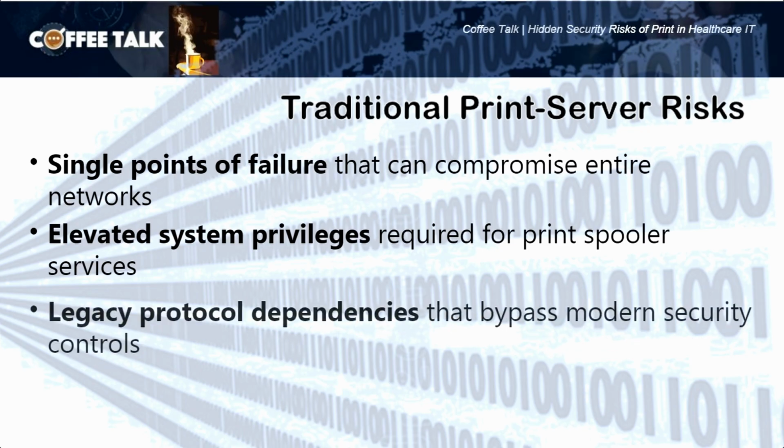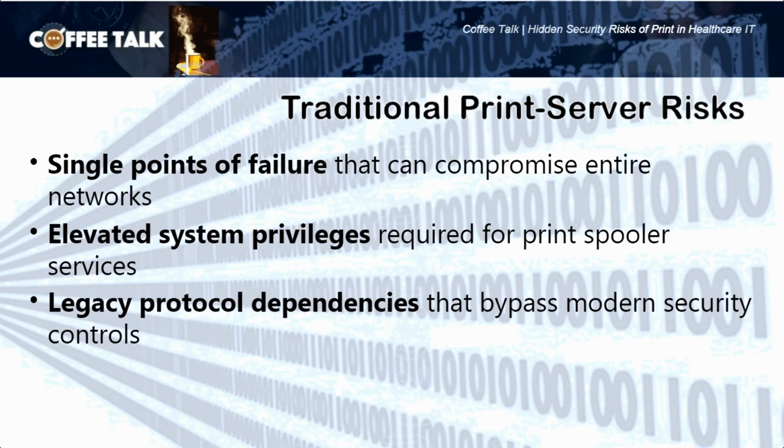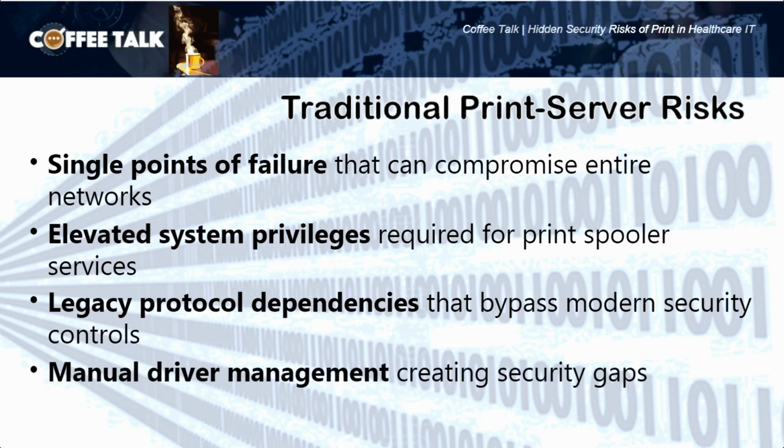Also, there are still some legacy protocols used in the printing function that can't be updated to accommodate modern security controls. They are simply out of date. And in most cases, drivers are being managed manually. There's no automation involved there. These create security gaps as well.